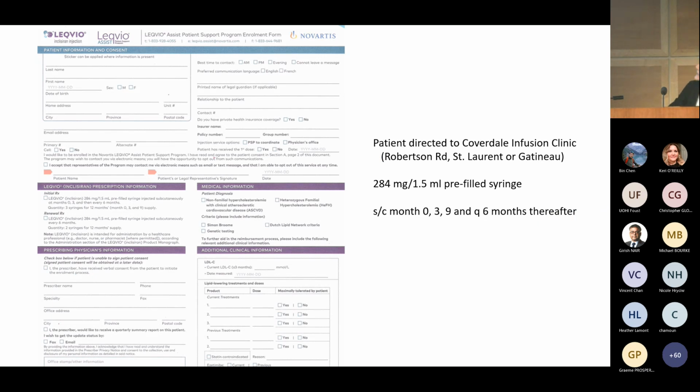And how do you do this? I have these in the clinic. You have to fill out this form. It's actually going to be simpler than with the monoclonal antibodies. Once it's approved by the drug company and approved by the payer, there isn't really a lot of paperwork. So basically fill out this form, you have to give an LDL level. You don't really need a lot of data for this form. They either have to have ASCVD with an LDL of 1.8 or higher, or have FH with an LDL of 2.5 or higher. So really very simple.